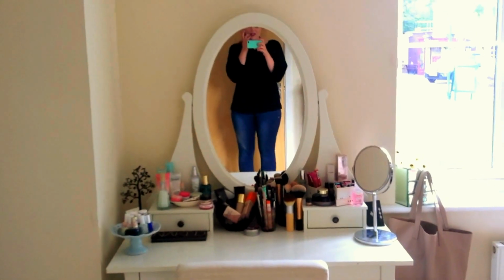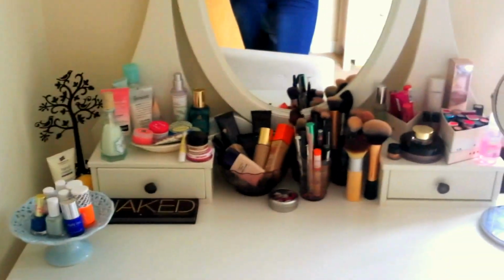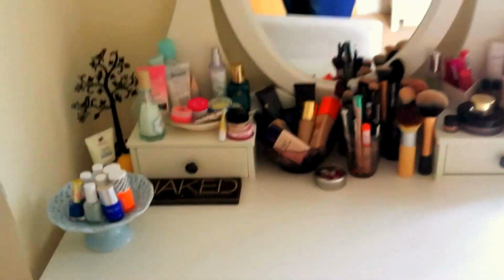So this is my little dressing table that I have all my makeup on so I get ready in the morning. Everything on the top here is my most used products, things that I reach for every day and need to use every morning. They're grouped into little sections.